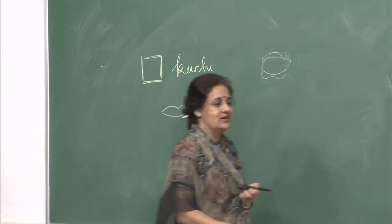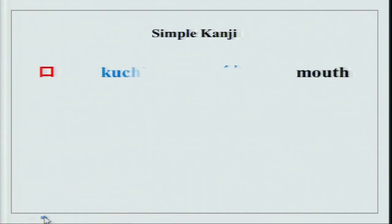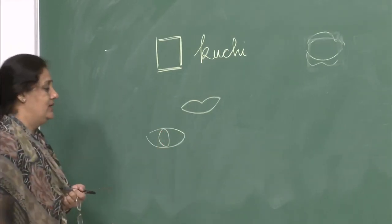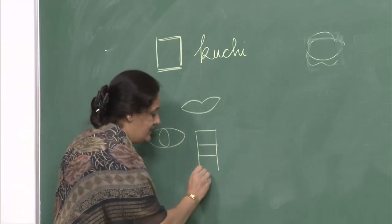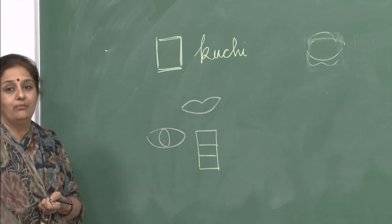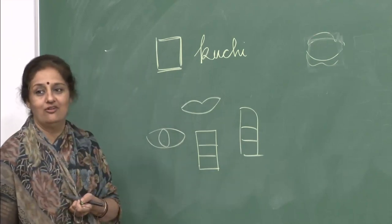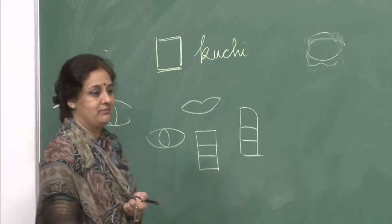So it's a three stroke character, kuchi, as is given over here, mouth. And then we have simple kanji, me. Me is eyes, as you can see. And if you look at eyes, it's like this. Just turn it and try to show it in lines, and this is how it's going to come, me. So when you look at this character, it will always remind you of eyes. Okay, so please remember that.